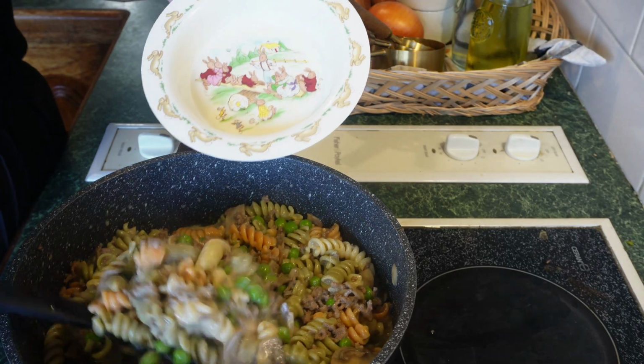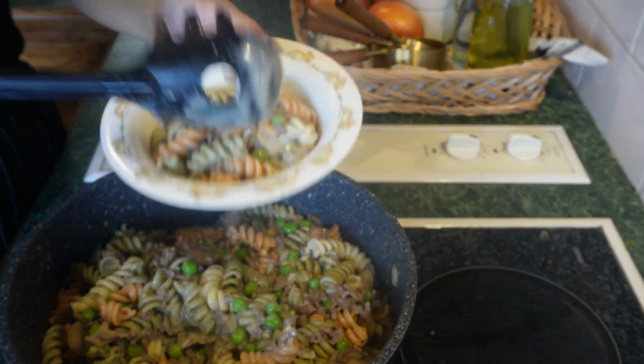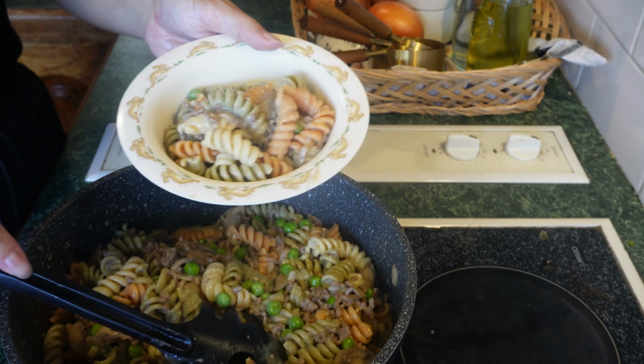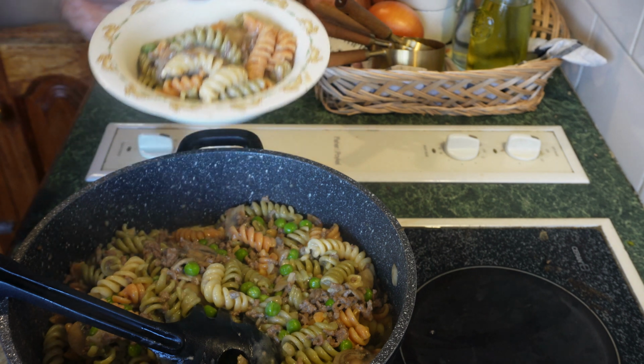Okay, the last dinner that I'm going to share with you this week was a really simple beef stroganoff pasta, and I'm dishing up baby's first to give it a chance to cool down since he eats a little bit earlier than the rest of us. And that's it for the week.